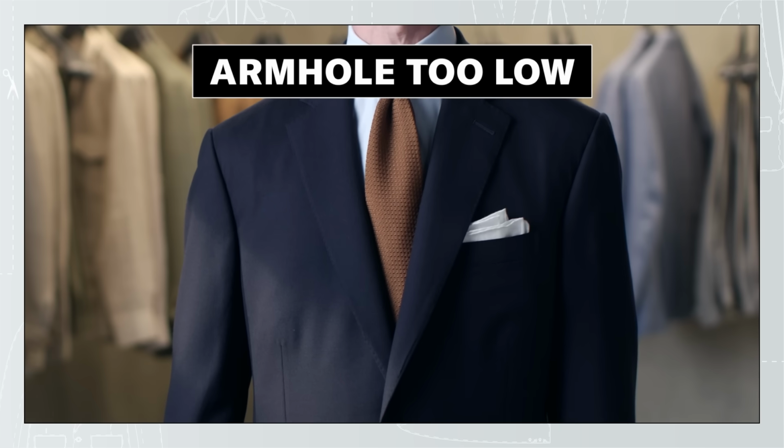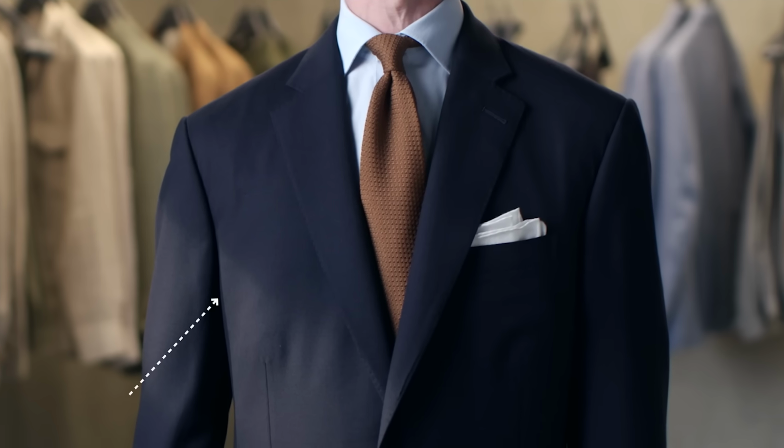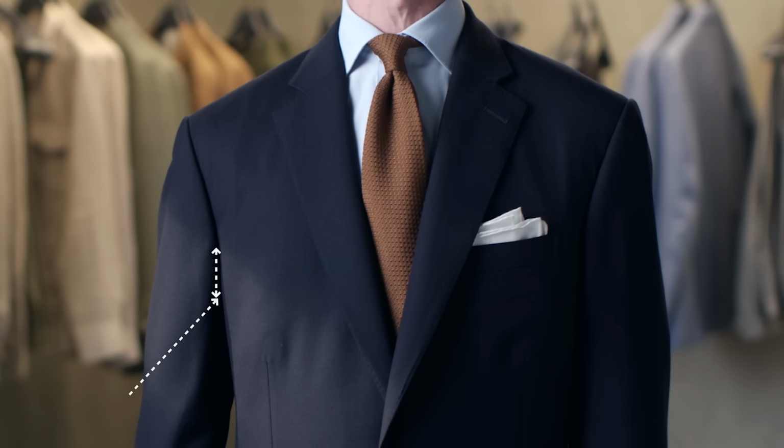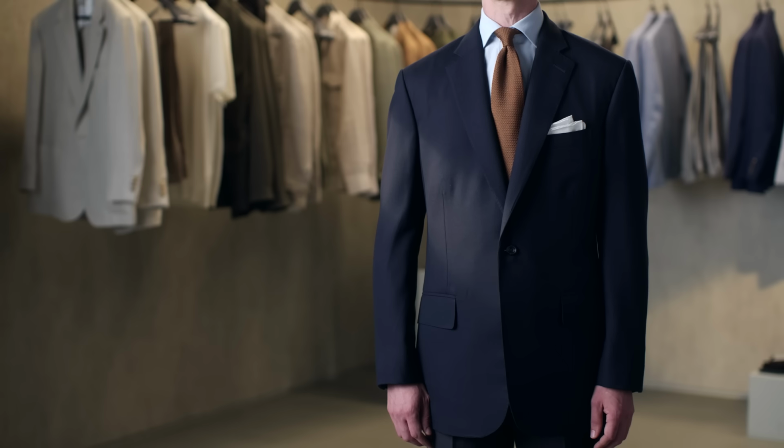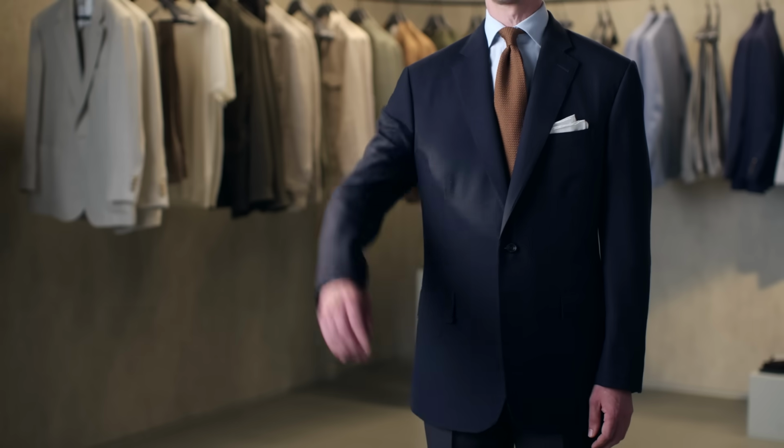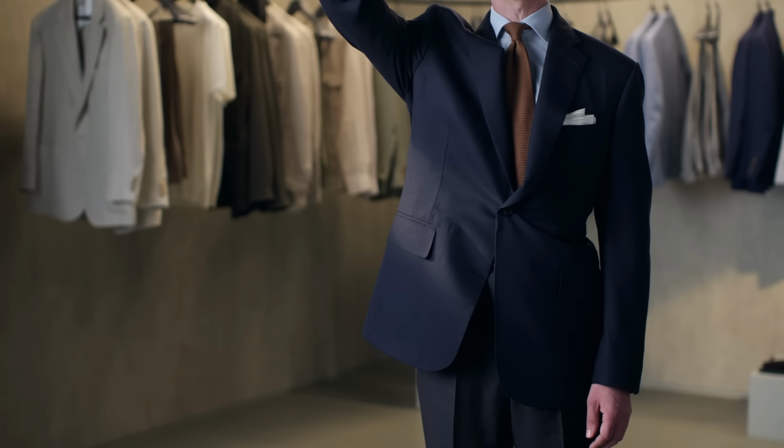Armhole, too low. Here we're looking at the height of the armhole, which refers to the amount of space between the body and the jacket armhole. The height of the armhole is absolutely crucial in a suit for both movement and shape. You'll often see that ready-to-wear garments have low armholes. This is because it offers more room and more comfort and will fit more people. However, it creates a wing of fabric underneath the jacket, so when the arm's lifted up, the entire jacket moves with it, so you actually get less movement and less comfort.